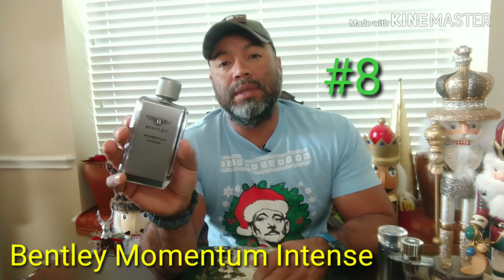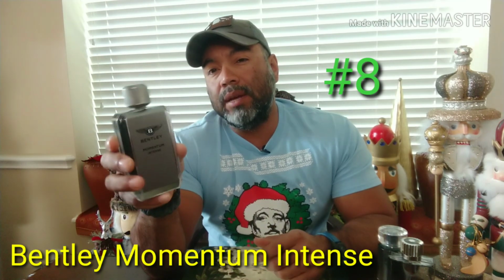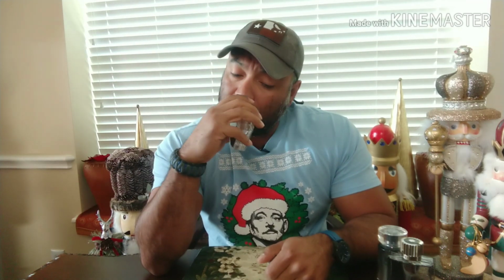Bentley Momentum Intense. Now, I only had a sample of CH Men, and it smells very close to it. Ooh, it's just green, bright, and almost a grassy type of sweet scent, and it really works and performs on my skin really, really well. And for the price, I think this is probably like 35 bucks. Really, really inexpensive on a discounter. And like I said, it lasts and projects for the price point. A definite must. I mean, it is gorgeous.